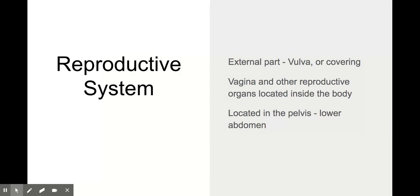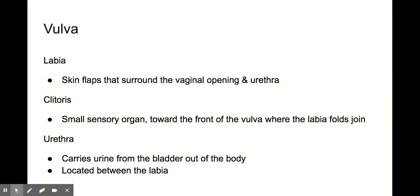All right, when we start with the anatomy, we are going to go over the female reproductive system first. So the reproductive system includes external parts, which is the vulva or the covering. The vagina and other reproductive organs are located inside the body. They're located in the pelvis and the lower abdomen.